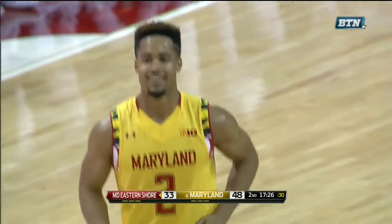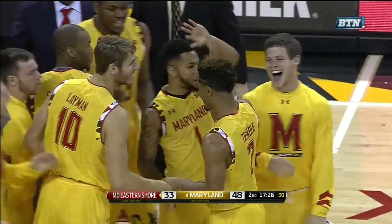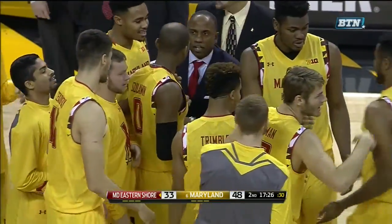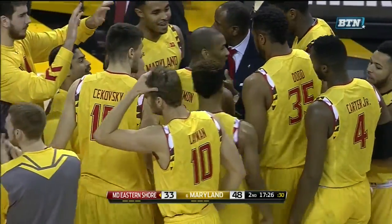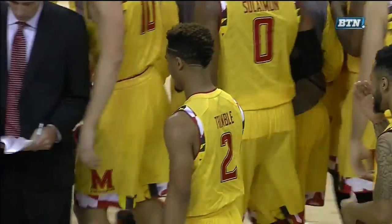Did you see the smile on Trimble's face before he caught the ball? As he was rising up to shoot, he had a big grin on his face. What a tremendous example of ball movement by the Maryland Terrapins. They ought to be smiling, guys. That was some play.